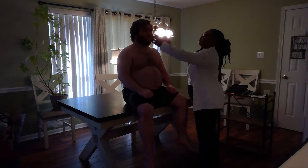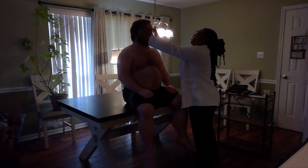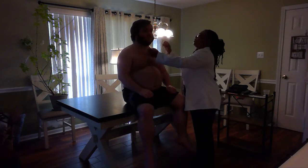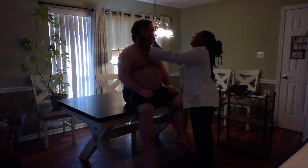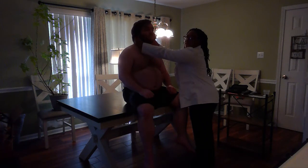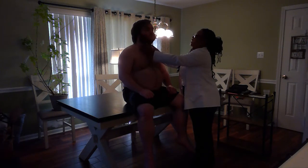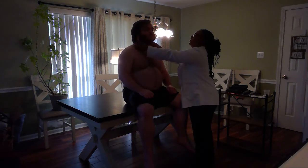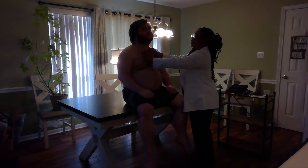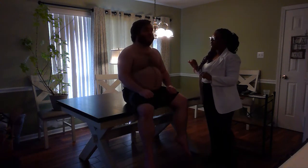Now I'm going to palpate the temporal arteries. Any tenderness? No. No tenderness or masses felt on palpation. Now I'm going to palpate the lymph nodes: preauricular, postauricular, occipital, tonsillar, anterior cervical, posterior cervical, submandibular, submental, and supraclavicular. Okay. Any tenderness? No. Okay. No masses, no tenderness felt on palpation.